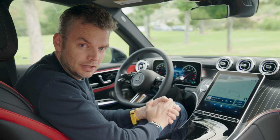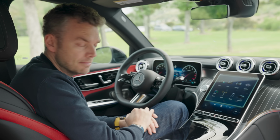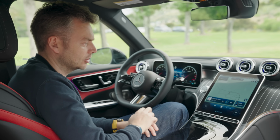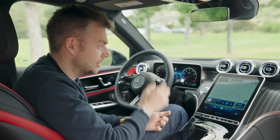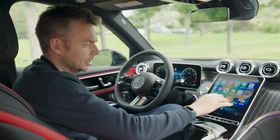Mercedes spends a ton of money on R&D, and when you start to play with the infotainment system, you can see that it's money well spent. It takes a little bit of learning, there's quite a lot of depth to it, but there's tons of functionality, and this navigation system is probably the best we've ever used. And if you want to use Apple CarPlay, it's wireless and beautifully integrated.